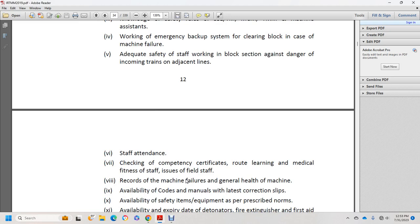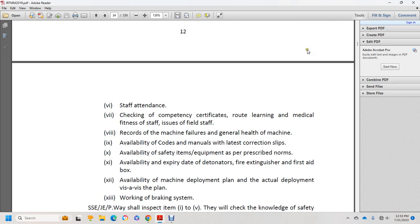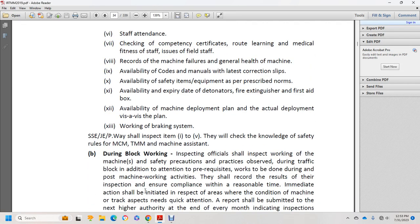Staff attendance, training with competency certificate of route learning, medical fitness, staff with issues, field staff with the record of machine failure, the general health of the machine, availability of codes and manuals, latest correction slip, availability of safety items, equipment as per prescribed norms, availability and expiry dates of detonators, fire extinguishers, first aid box, machine deployment plan, actual deployment as per plan, and working of the braking system.